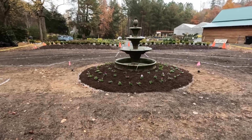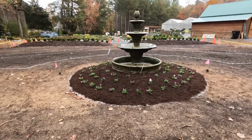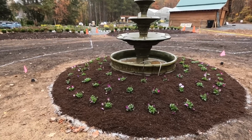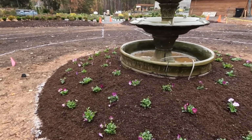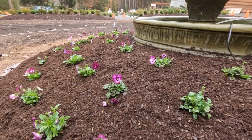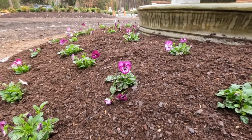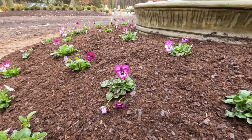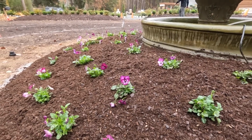The violas, of course, the Color Max series, do really, really well here in the South because they are more heat tolerant and they are more cold tolerant. Violas and pansies are going to be full sun annuals. They need at least 6 hours of sun. They will certainly get that here in this flower bed.